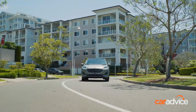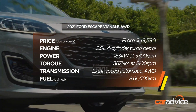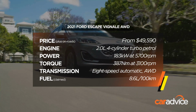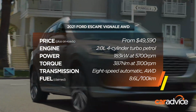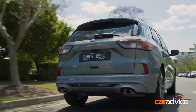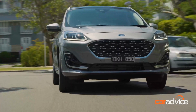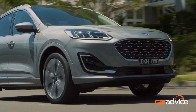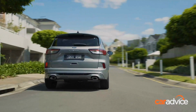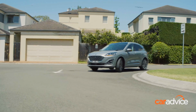The Vignale's engine is a 2-litre inline turbocharged 4-cylinder with 183 kilowatts and 387 newton metres, mated to an 8-speed auto and on-demand all-wheel drive. Its claimed fuel use is 8.6 litres per 100 kilometres on the combined cycle, but on testing, largely around town it has to be said, we used 11.4 litres per 100 kilometres. Despite running a conventional 8-speed auto, the Vignale exhibited some of the tendencies we don't always love about a DCT. There was some low-speed lurching, not a major issue it has to be said, but it was definitely there, and there can be a hesitation when you ask it to kick down to roll on overtake. You can mitigate that, however, by using the paddle shifters.